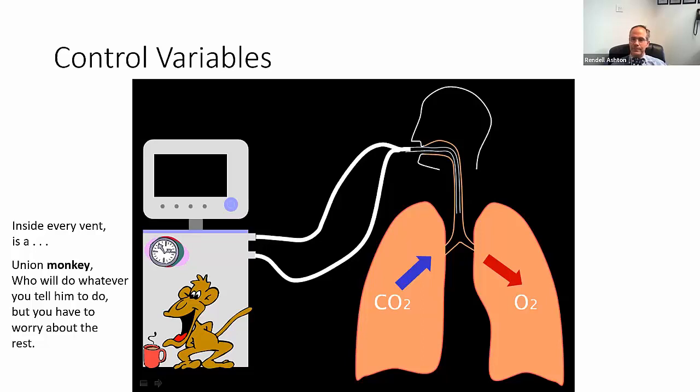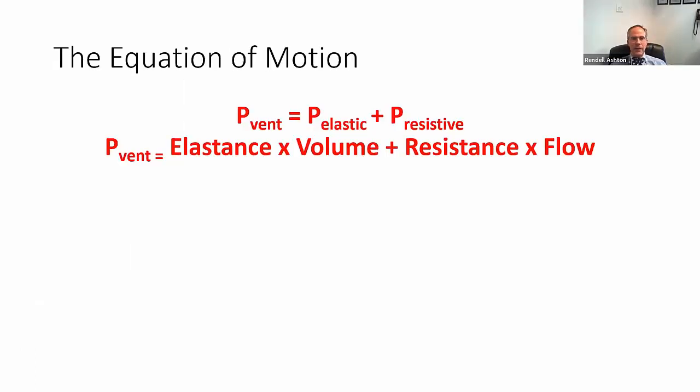Okay, and so every mode that we talk about is either a pressure control or a volume control mode, and so we're just going to talk for a minute about the difference between those. And in order to understand that, you need to understand this little equation here, and it's actually a lot more simple than it might look.